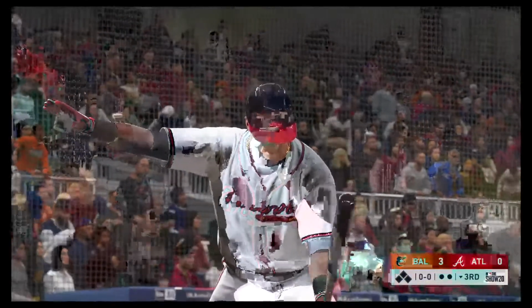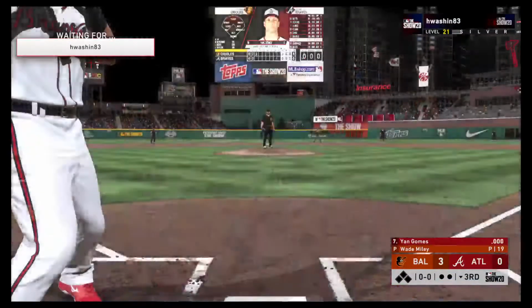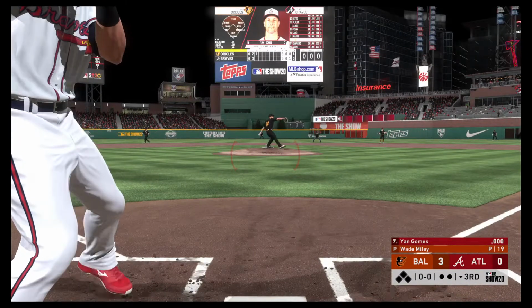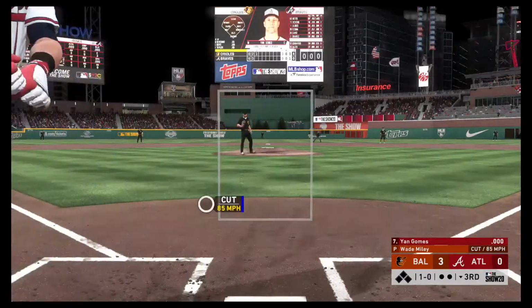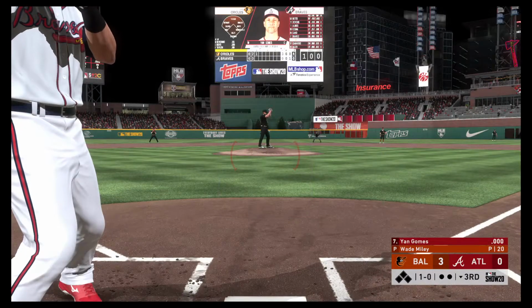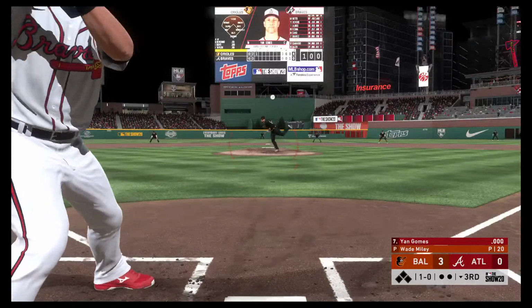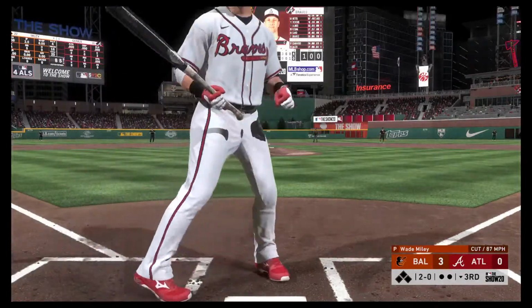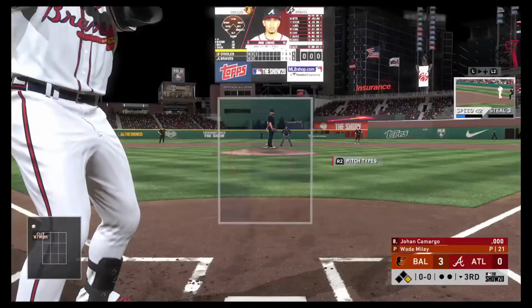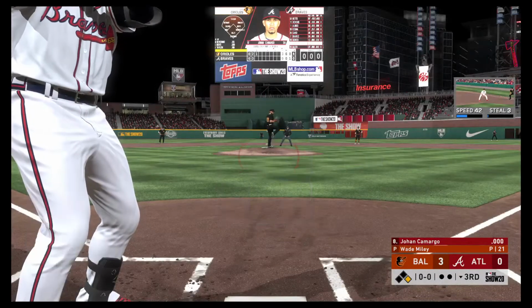Here's the catcher, Yan Gomes. Leading up for the Braves, the catcher. First delivery to him on the way. A ball and no strikes. And he can't get out of the way there, so the leadoff man will be aboard to open up the inning. Standing in, Johan Camargo.